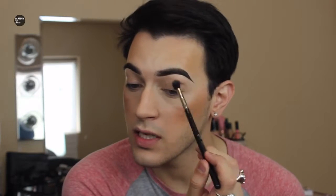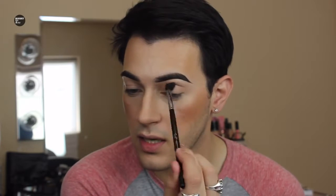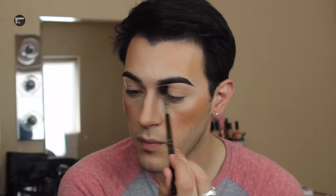So first things first, we're gonna get our Sigma E40, of course, and then we're gonna get Beaches and Cream by Makeup Geek. Of course, again, because that's my favorite. That's gonna go into our crease area. This one you don't need to be neat with. This is gonna be our transition color, okay? So just roughly blend that into the crease area, right up the bridge of your nose, like that.